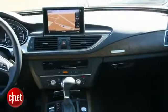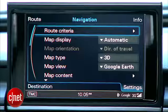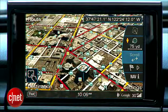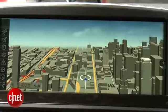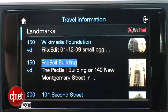Now, BMW might argue that Audi has to do that since their main screen isn't really wide. But Audi can counter nicely with their cutting-edge use of Google Earth imagery, downloaded on the fly. I find it more useful than the 3D building renderings most of the industry is pursuing. Google is also present in this car in the form of live search, a great way to power navigation.